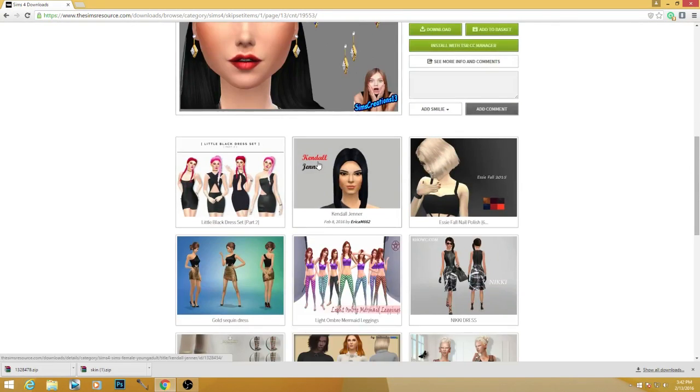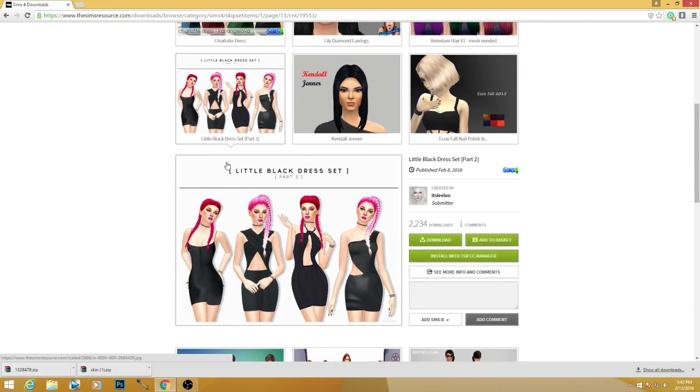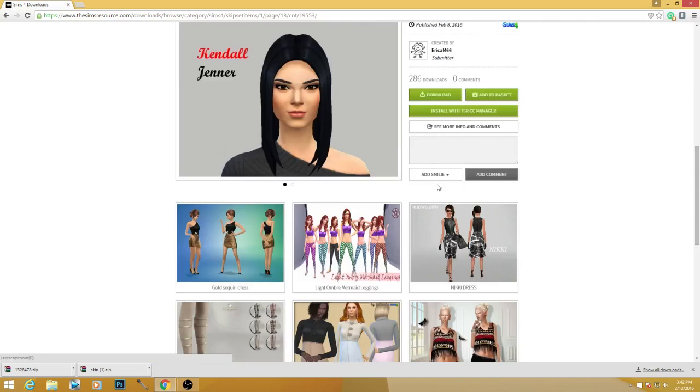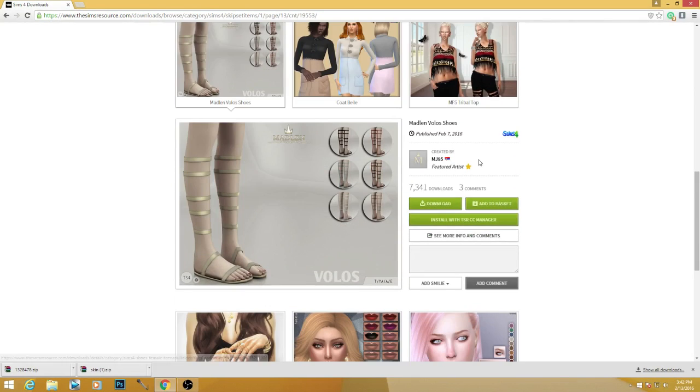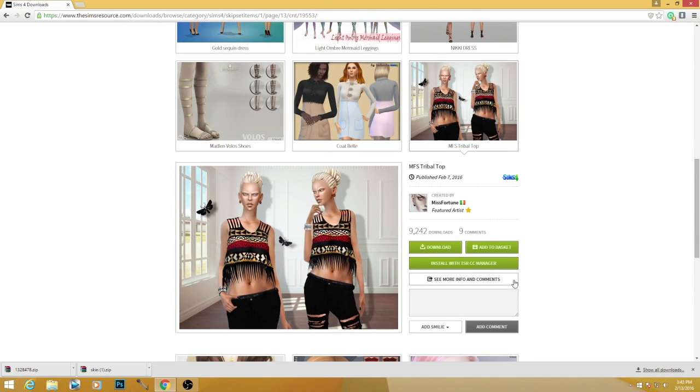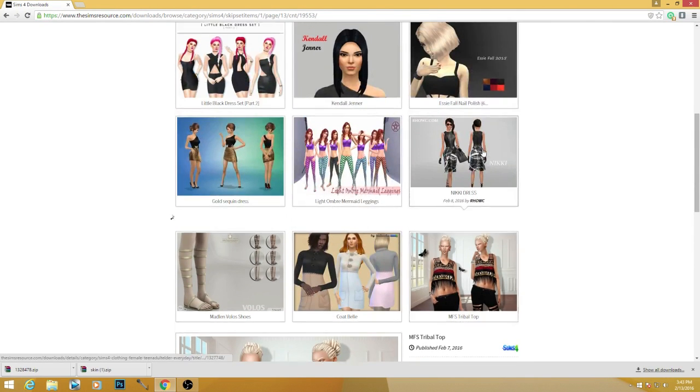Okay, there's some dresses there. There is some more little black dresses. There's Kendall Jenner, and it literally looks like Kendall Jenner. I'm not going to lie. Oh, here's some new shoes by Madeline. They're called the Valios, and I think these are like gladiator sandal kind of type of shoes. And this top is absolutely freaking bomb.com with a side of extra hot sauce. Hell yeah. So I like this. I'm going to grab that for show.